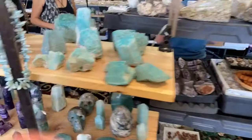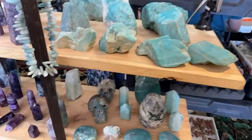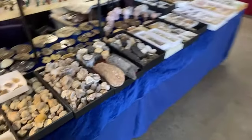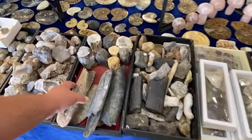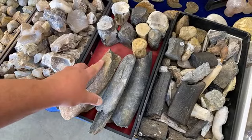This booth is a little bit of everything. I think these are Lake George. I don't know. Very cool, though. Little bit of everything. This is some bones. Digging up bones.